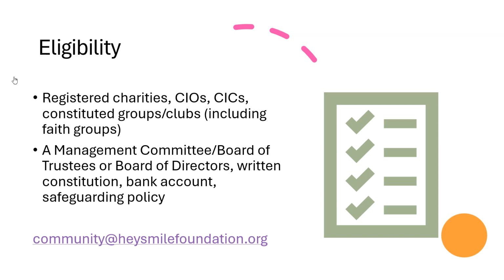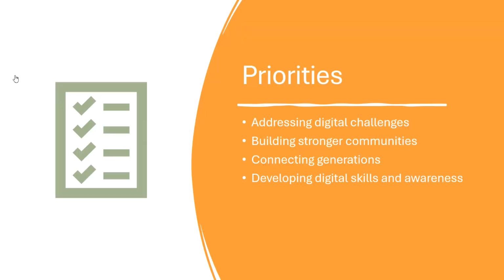If you require support ensuring you fit the eligibility criteria, please contact the Smile Community Development Team on the email address shown.